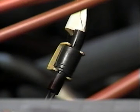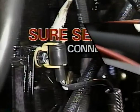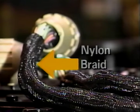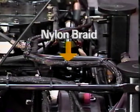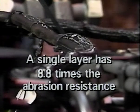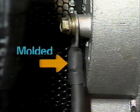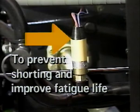All harness connectors are protected against moisture, dirt, and fatigue failures through the use of Sure-Seal connectors. All Caterpillar wiring harnesses are enclosed in one or more layers of nylon braid. A single layer of braid provides 8.8 times the abrasion resistance of black vinyl tape. All terminal connectors have either molded or shrink-on insulation to prevent shorting and improve fatigue properties.